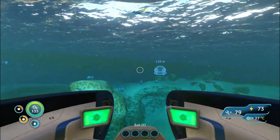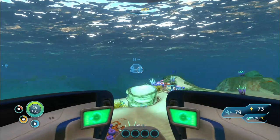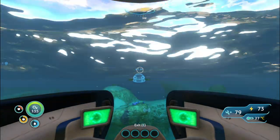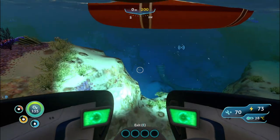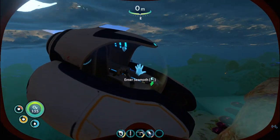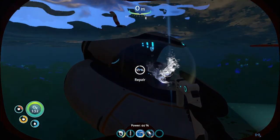Definitely want to go back to that island. We want to go back to that arch. Apparently an ion cube powers it in some sort of way. It's like some sort of portal? Oh god. Okay, get the repair tool. Jesus Christ.